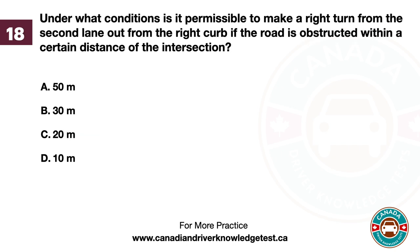Question 18. Under what conditions is it permissible to make a right turn from the second lane out from the right curb if the road is obstructed within a certain distance of the intersection? A. 50 m. B. 30 m. C. 20 m. D. 10 m. The answer is B. 30 m.